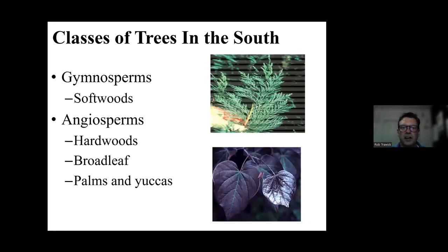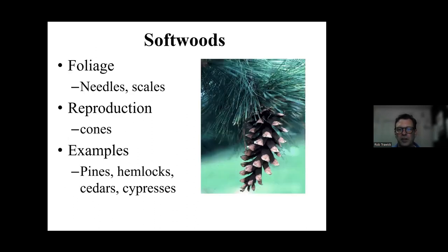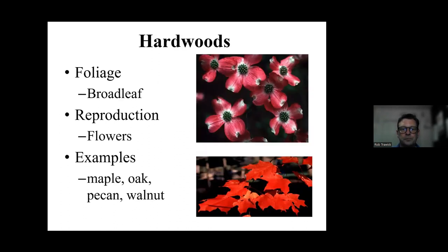So going through the classes of trees that we use here in the South, typically we're dealing with gymnosperms and angiosperms. Our gymnosperms are softwoods, talking about arborvitaes, pines, trees of that nature. And then we have angiosperms, which are our hardwoods, our broadleaf trees, and that can also include palms and yuccas. Our softwood trees have foliage that is either needles or scales. Their reproduction is done through cones. Examples are pines, hemlocks, cedars, and cypresses. Hardwoods have broadleaf foliage. They reproduce by flowers. Good examples of these are maples, oaks, pecans, and walnut.